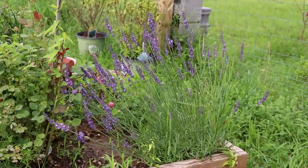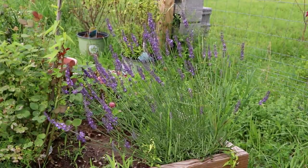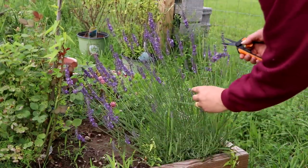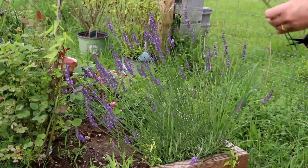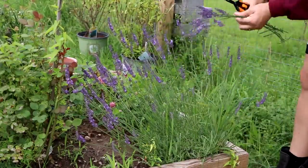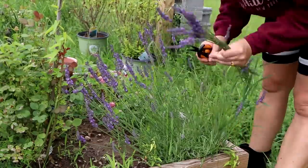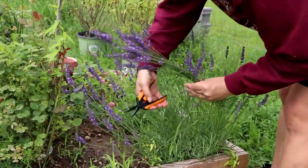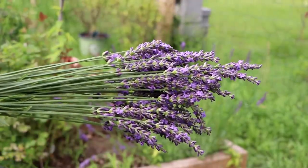I also have to cut off my lavender plant. Oh, so sorry. There's a beautiful bee. You don't mind if I come in here too, do you? The bees love it. Oh my goodness, it's so good. I'll leave the rest for the bees.